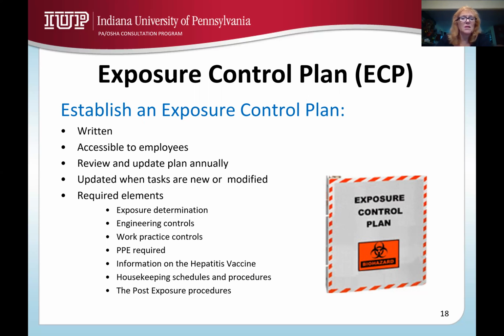Required elements: a significant component is the exposure determination. This is where you look at the tasks that employees are performing and you list those tasks and the occupational titles within the exposure control plan. Also, you need to include what engineering controls you will be using, work practice controls, personal protective equipment required, information on the hepatitis vaccine, housekeeping schedules and procedures, and the post-exposure procedures.